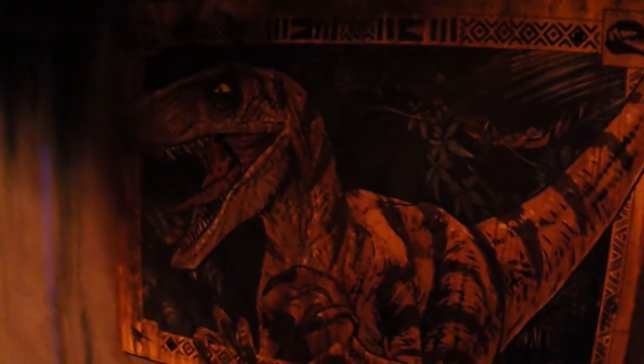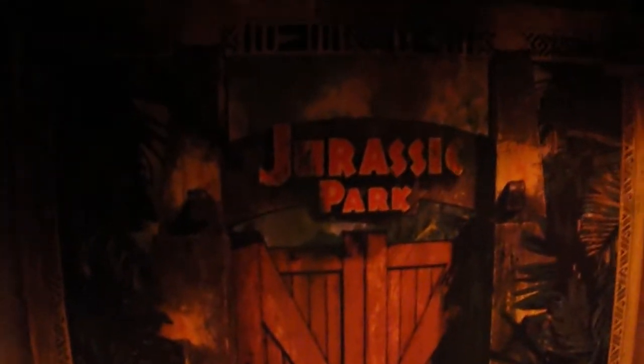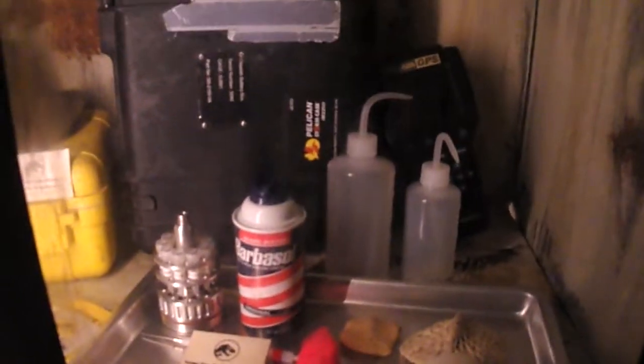And then here is the Velociraptor. This is cool. The T-Rex. The old Jurassic Park. Gotta love it. Oh, you can see that one. I apologize, these are a little bit too dark, so we're just going to continue. Ooh, the laboratory. Interesting. It looks like some of this stuff was actually used in the Jurassic Park film. Yeah, there's the hat that Alan Grant wore.